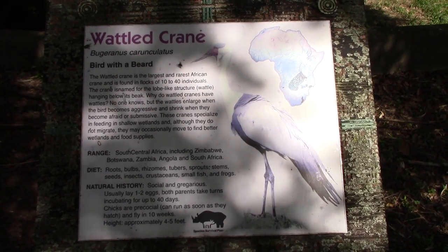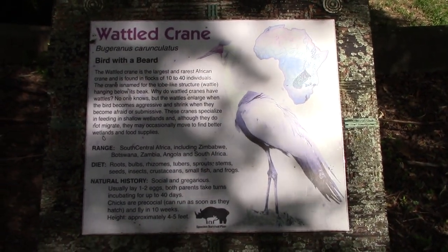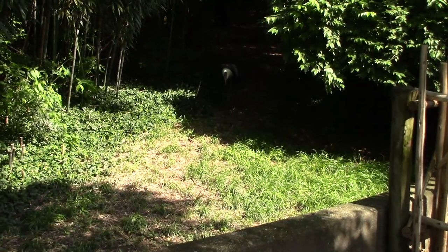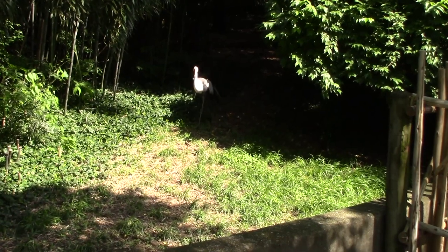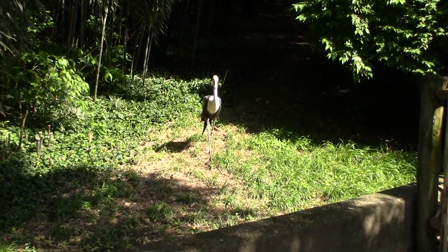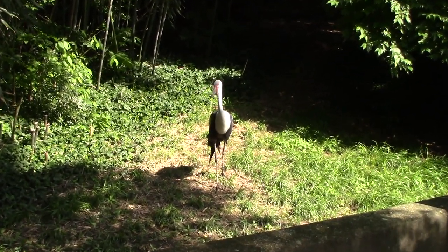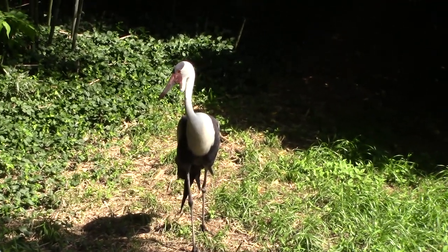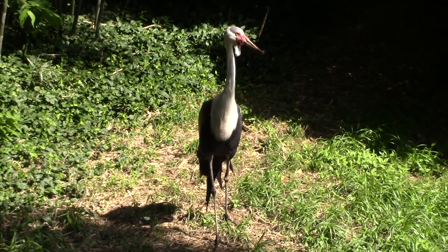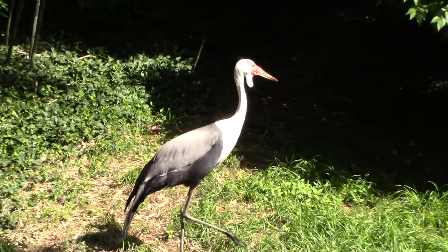This enclosure has a wattled crane. So he's towards the back, so I'm going to try to show him to you. Yeah, there we go, he's coming a little closer now. When I first walked up, he was all the way in the back, very hard to see. Good to see this guy's not camera shy. Got the little dealy barber hanging down by his chin.